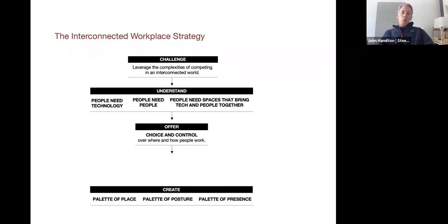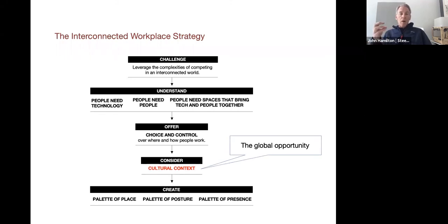The thing that we then help do is create this idea of a palette, where we can help people create a palette of places to work, a palette of postures, and the ability to state what kind of presence one has, right? I'm at work versus I'm on work. And where that leaves our real opportunity is bringing in that cultural context, bringing in that side of work where we're able to say, hey, this is how globally that's affecting your company and how we can help you create spaces that solve for that.